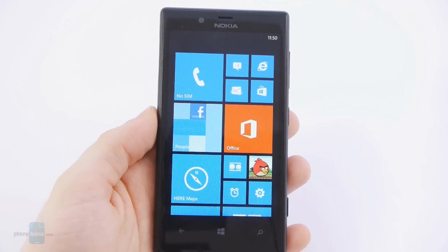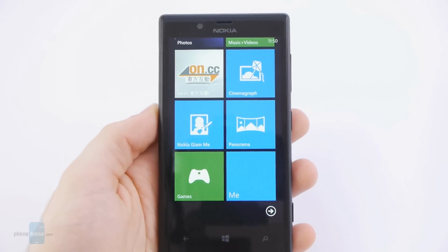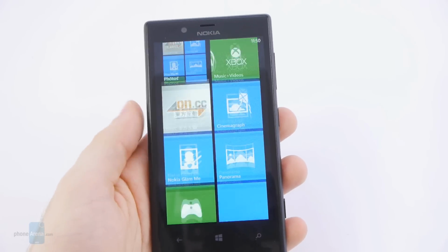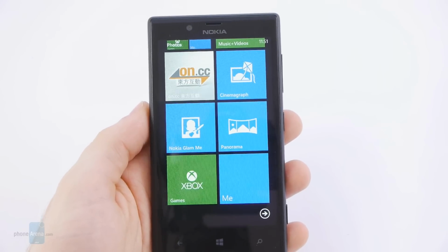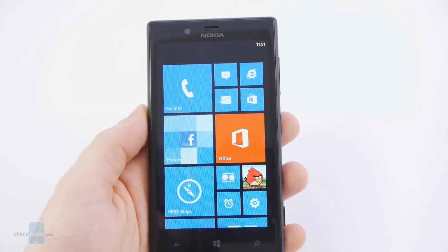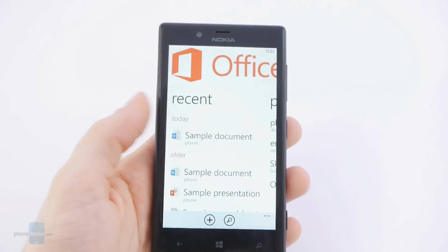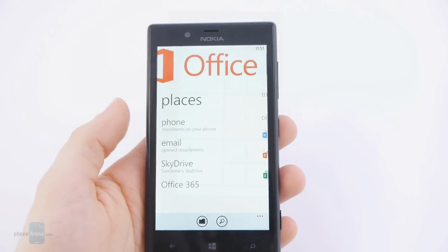The Lumia 720 is powered by Windows Phone 8, and this of course means that the UI is absolutely the same as in any other Windows Phone 8 device. You have the differently sized live tiles on the home screen, and as always the whole OS is based around a number of hubs such as Office, Music Plus, Video, Games, People, and so on. If you haven't seen a Windows Phone device before, the hubs are basically big advanced applications that house various functions and options of the same type.